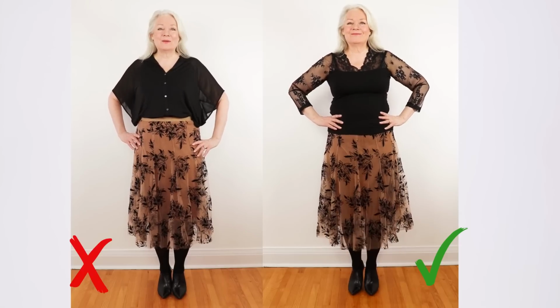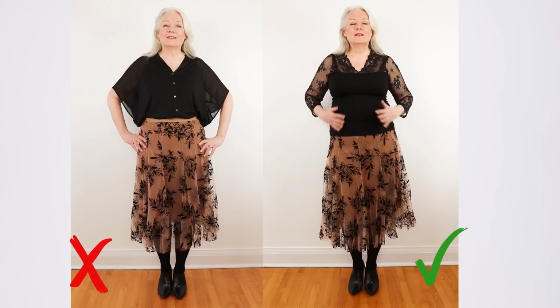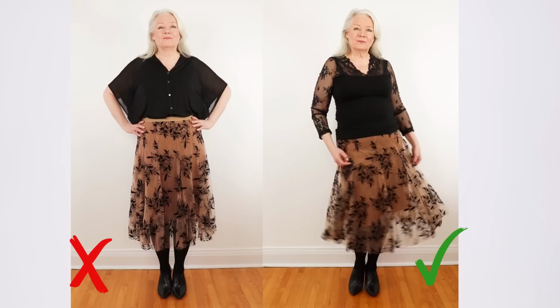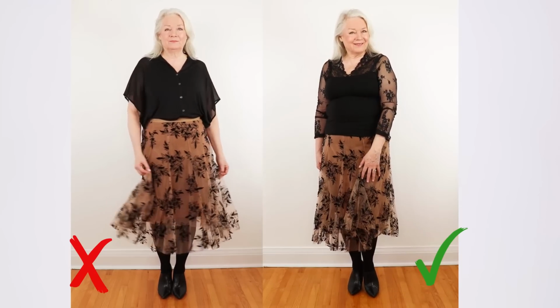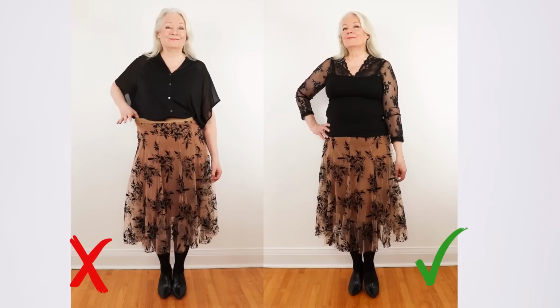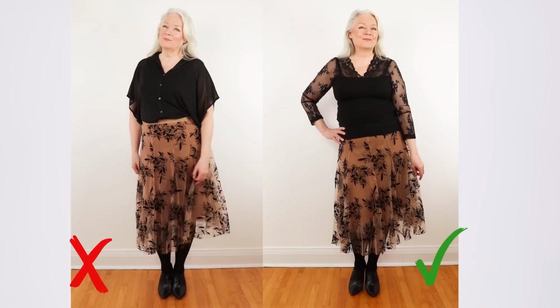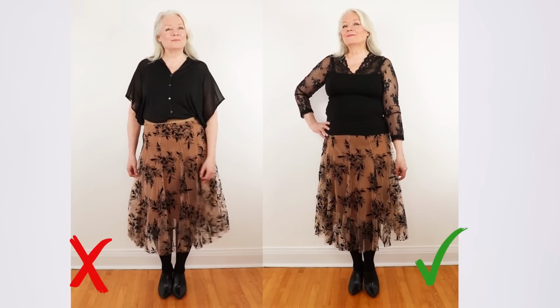So I thought I would change out this top with this trendy and lovely lacy top, and it's only around $18. Now, instead of tucking the top in, I'm letting it go over the skirt. By the way, this lacy skirt with an elastic waistband is only $32. I topped off the look with a pair of ankle boots that I've had in my closet for a while, and I've got a much more updated look and vibe.